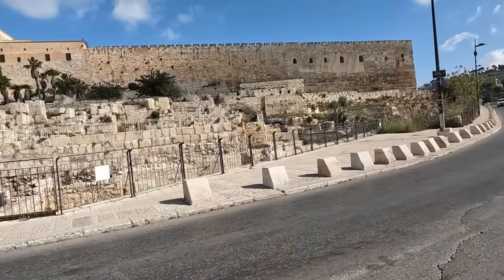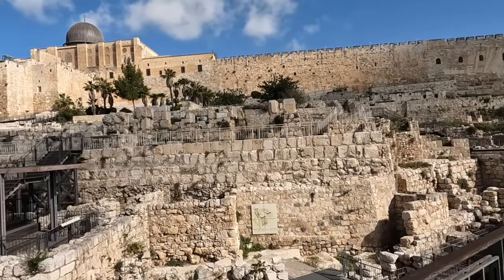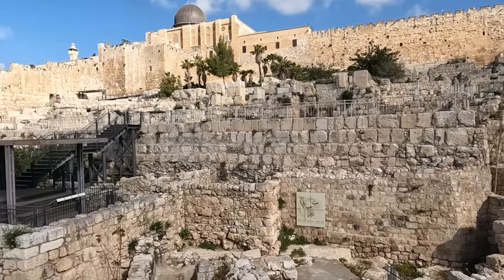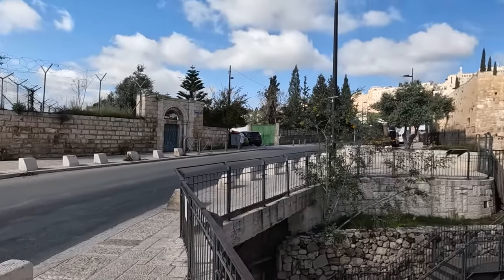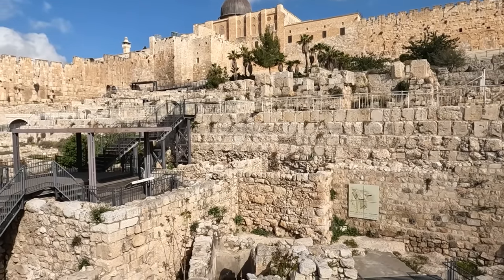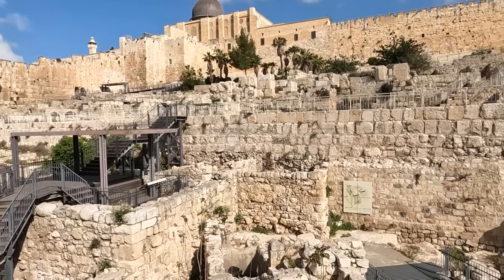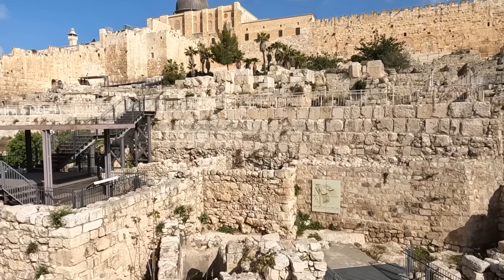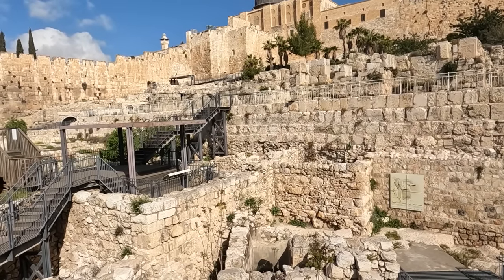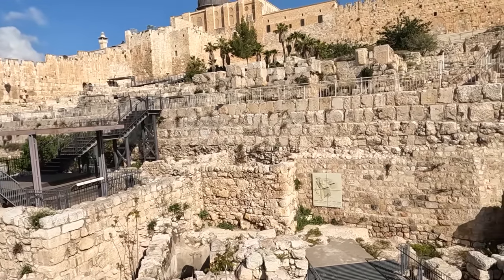Okay, so let's go in. And this place, what we see here, is sometimes called the Ophel, which connected the City of David with the temple. So you actually find a mosaic of stones here from different time periods, going back to, some claim, even the times of Solomon or Hezekiah, and then later periods: Muslim, Ottoman, Mamluk. So you find everything here.